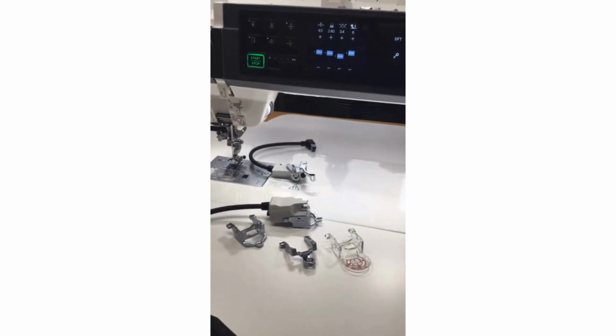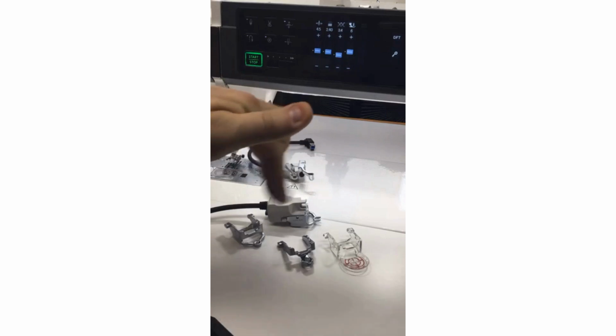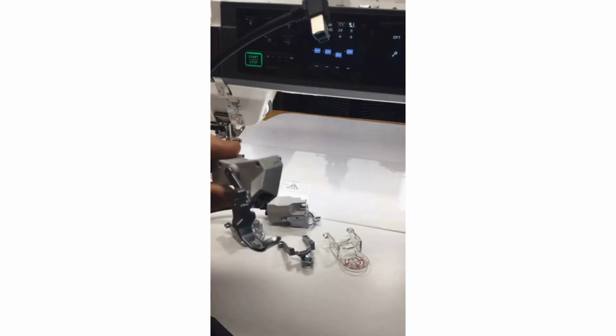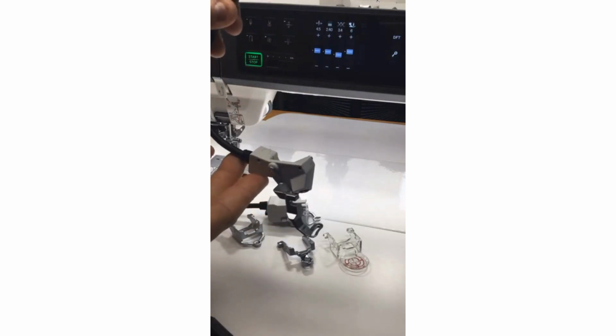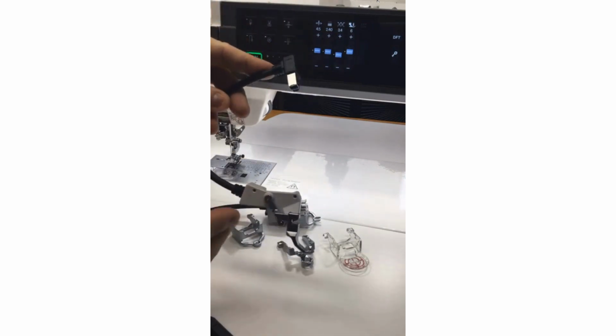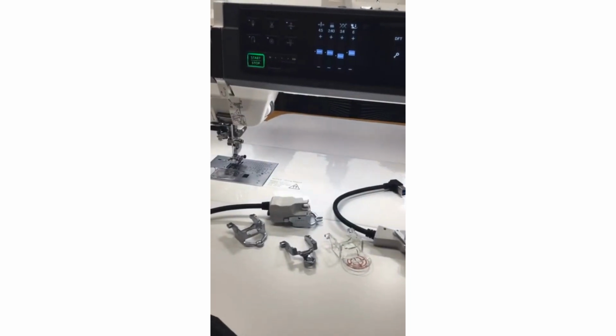Janome is always about more. So to have the stitch regulator wasn't enough. They had to perfect it by doing that. This precision marker is another first for Janome. A laser light is going to shine down on your embroidery. So this attaches to the back of the machine, and then that laser light pinpoints your precise embroidery placement.